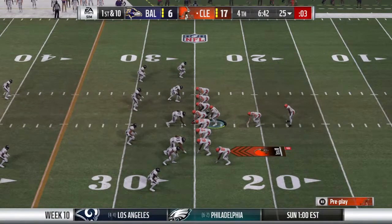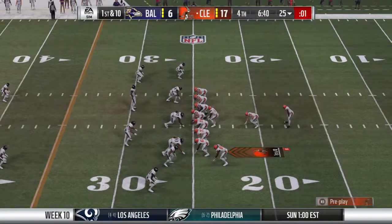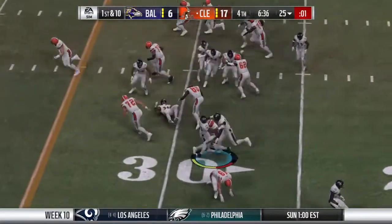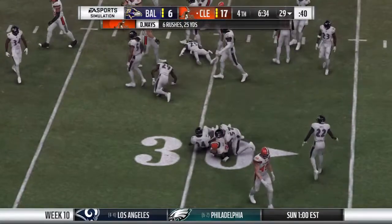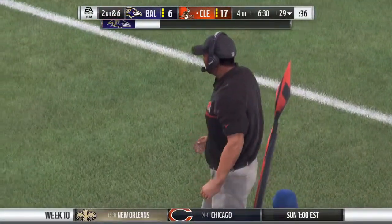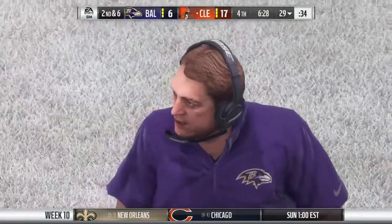The play clock's running down. And to give this time to the tailback. And he's able to plow forward up to about the 29, just shy of the 30. Call it a gain of 4 on first, and that'll make it 2nd down.